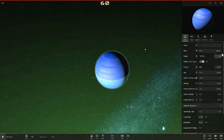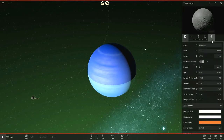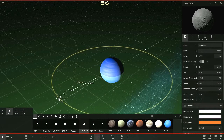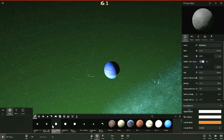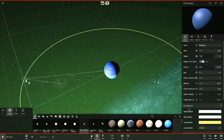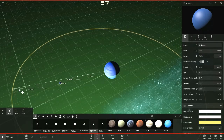It's like that, but in reality, the moon system is only about like this. This is really what the Pandorian system looks like, to be honest.